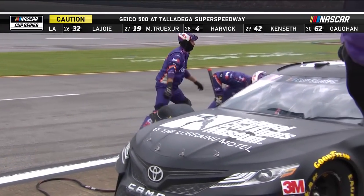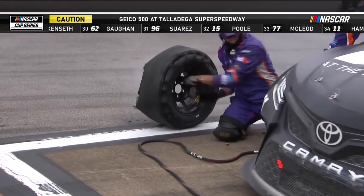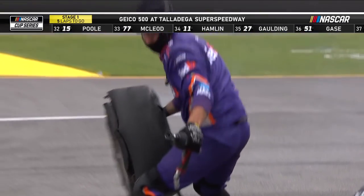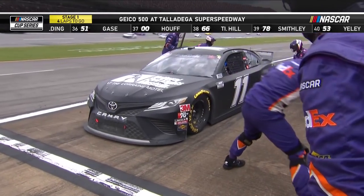Pretty good amount of damage out. We got the caution due to rain in turn 1. Yeah, Jeff, it's over a mile from one end of the speedway to the other, so very easy to have rain at one end of the racetrack while the rest of the speedway is dry. And Denny Hamlin's going to go a lap down.